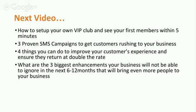And what are the 3 biggest enhancements your business will not be able to ignore in the next 6 to 12 months? It will bring even more people to your business. There's some really exciting technology coming through, and it doesn't mean that it has to be a huge investment by you. These are things that you're already doing that are going to almost put them on steroids. So it's really exciting. So I can't wait to share that with you.